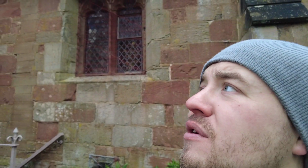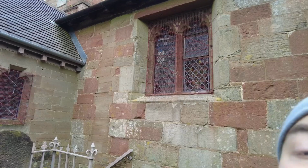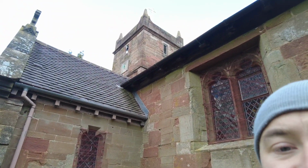I thought it was 15th century because of how old the brick is. It is really so old, like St Kenelm's up by me. You can just tell by the brickwork, the architecture. Most of the small churches really do have a lot of history within small villages.